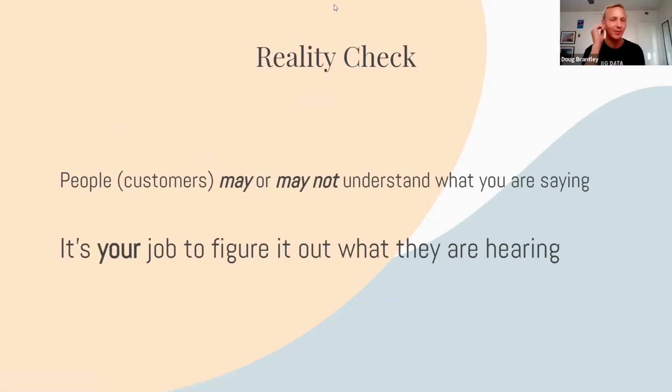The point that I want to drive here is that when you talk about your idea with somebody, you don't really know how they're going to take it. They may or may not understand what you're saying, and they may or may not be interpreting it in a completely different way than what you're saying. So in product development, if you are building a product, it's your job to figure out what somebody is hearing. And a prototype makes it much, much easier to get paid.